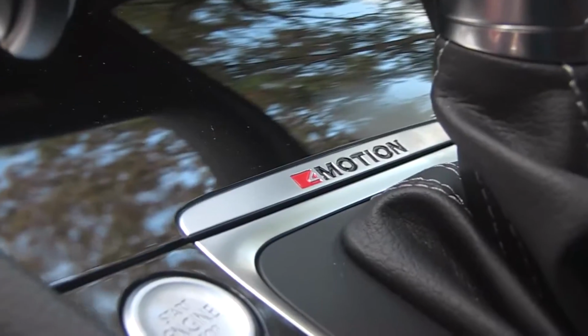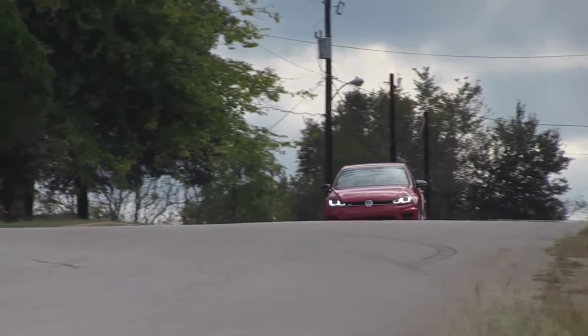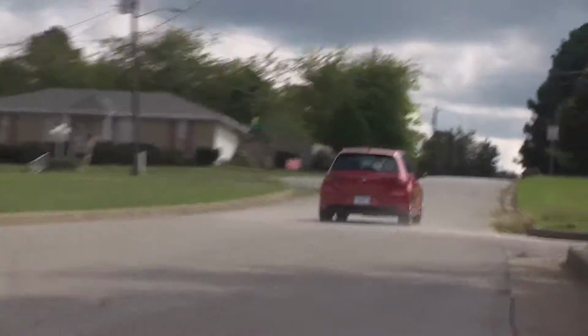So this vehicle is equipped with something really cool called 4Motion all-wheel drive, and even though it is an all-wheel drive system, if I'm driving along in standard conditions, I'm using the front wheels only. But at any given time, I can transfer torque to the rear axle to give me extra control and power, like this. Absolutely wonderful.